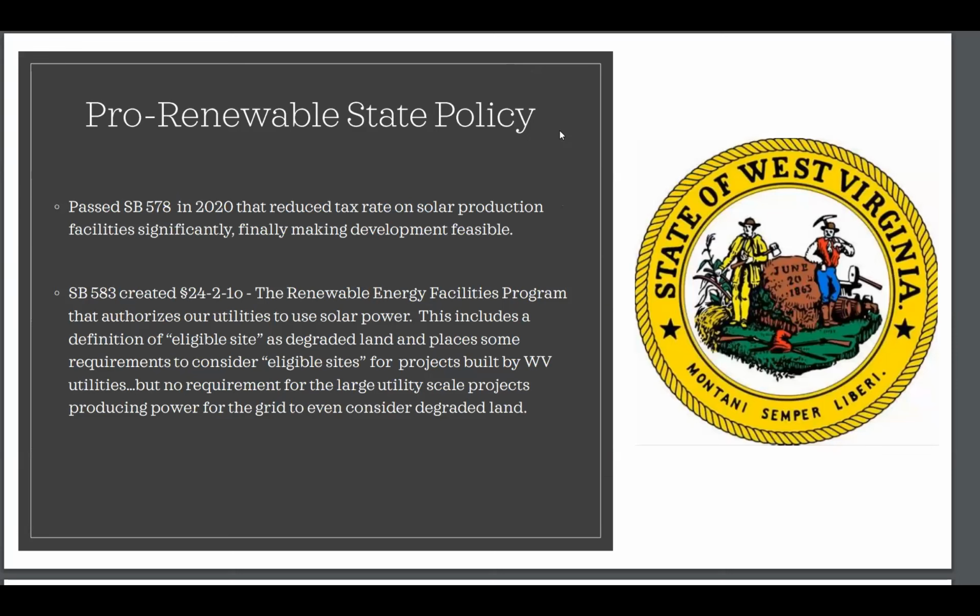So now to talk about the state policy. There have been some pro-renewable state policies. Senate Bill 578 in 2020. That's what actually made solar even feasible in West Virginia. That's why we're kind of behind. We didn't have a lot of projects at all before that. They reduced the tax rate to make it financially feasible to even do solar.